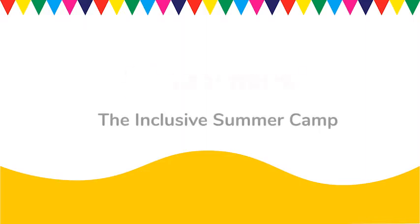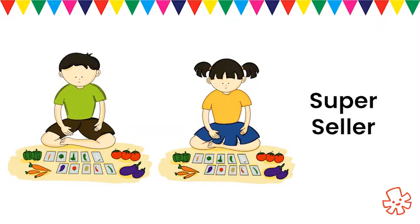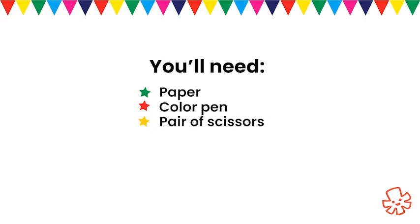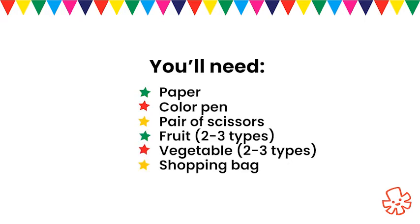The inclusive summer camp by Tactopus brings to you Super Seller. You'll need paper, color pen, pair of scissors, 2 to 3 types of fruits, 2 to 3 types of vegetables, and a shopping bag.